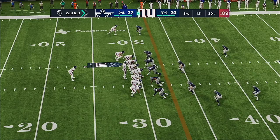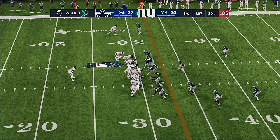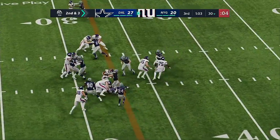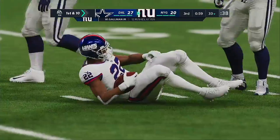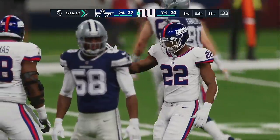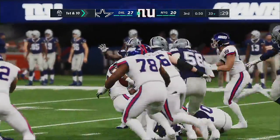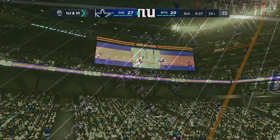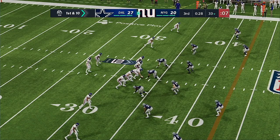So they'll come up after the gain of 7 on a second and 3. They'll run again here with Gallman. And he'll get it up to the 33-yard line. They'll get three as the drive continues. It's a first down. So many teams want to throw the ball in this situation nowadays, but I love watching a team that has enough confidence to go ahead and run the football in that situation. That's almost a tendency breaker. So they'll come up first and 10 now from the 33.